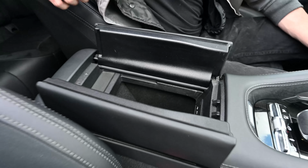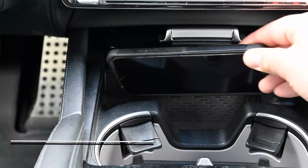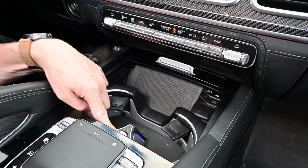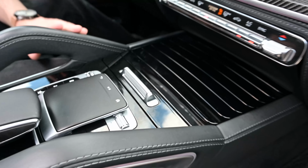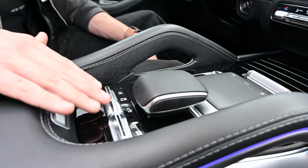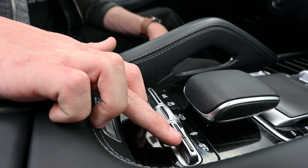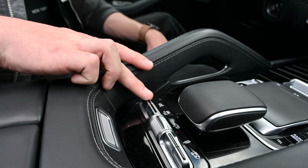So, moving into the center console, we have a USB-C port here and a place to hold your phone. Then, moving forward, we have a wireless charger for your phone and 2 USB-C ports, including a heated and cooled cup holder right here. Moving on, we have this wireless touchpad that controls the center console. Not only that, you have all your drive options, your suspension options here to lower and raise the vehicle, your exhaust option, you have your different drive modes and your manual settings.